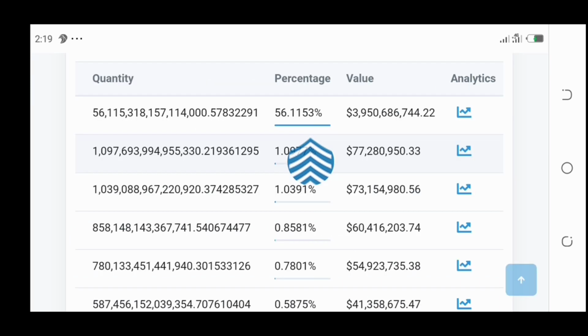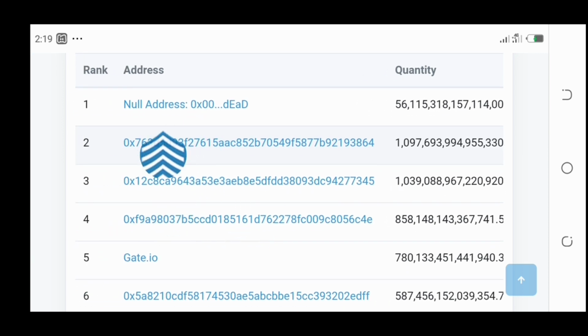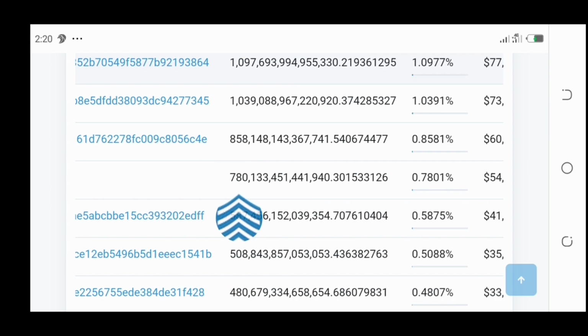So when you come to this place, if you want to do research on Etherscan, you study the percentage of the holders. So we look at the wallet addresses. The first one is a dead wallet address, a burned wallet address, and then these ones are private wallets, as you can see. Now this represents the quantity of the Saitama on Gate.io. Gate.io is a centralized exchange.